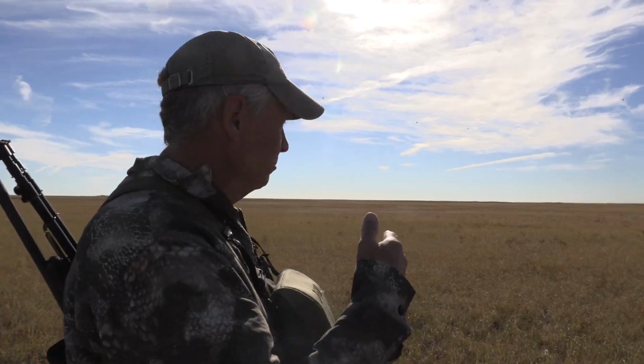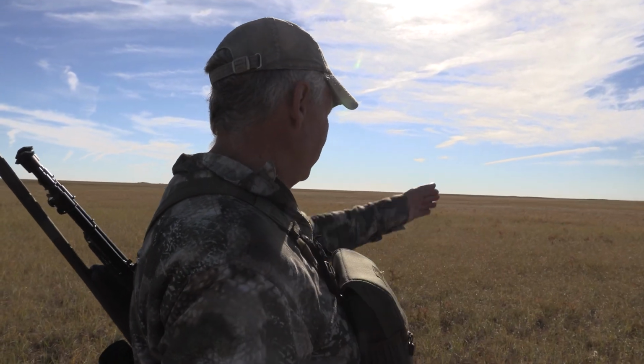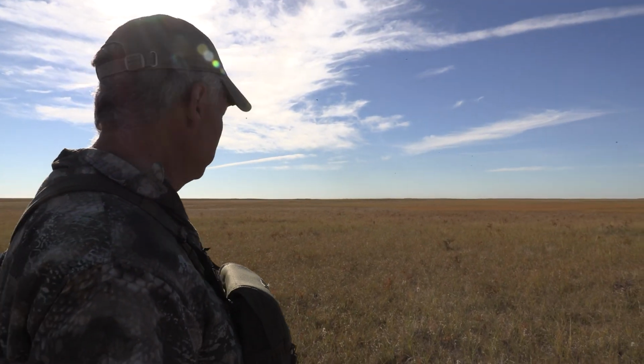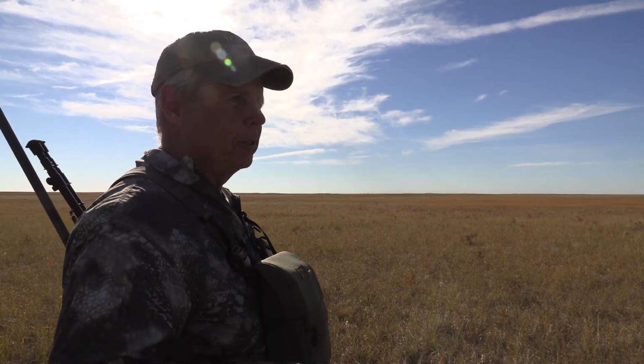So we've got a bit of a natural drainage almost here. We'll go up to there and we can get up to that ridge, and then that may put us within 400 or 500 yards of them if we can see them. It looks so flat out here, but there's so many rolls.